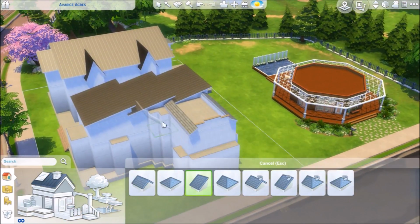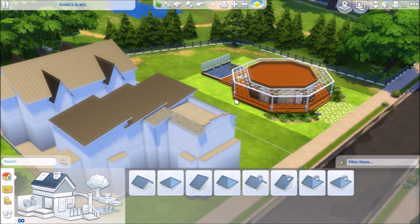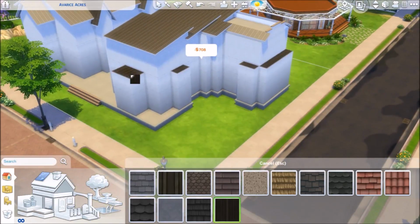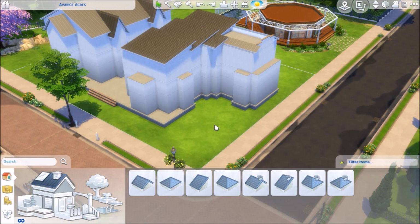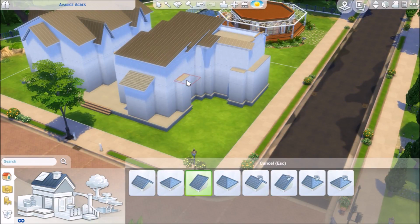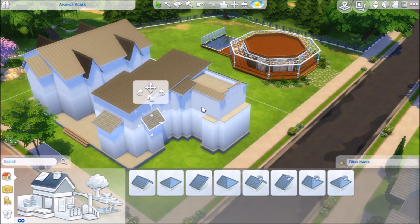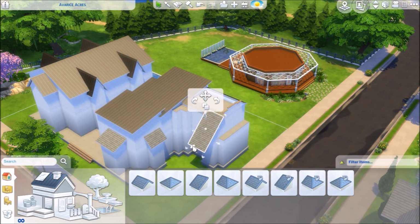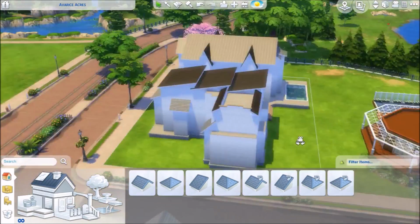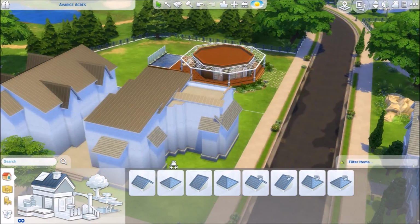I had a little bit of a struggle with the roofs in this section, and I decided to cut off the roof at the end there and place some walls. And now I realized that you can place the same thing you have on the roof on top of the house. I didn't know that.